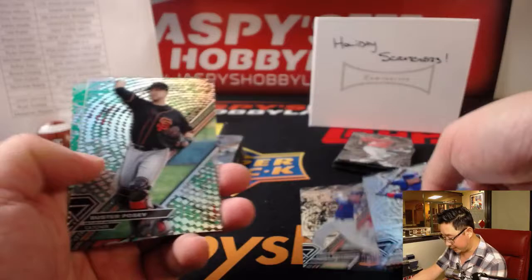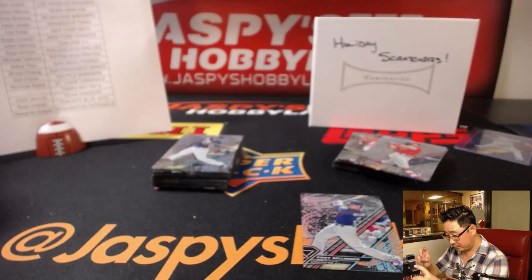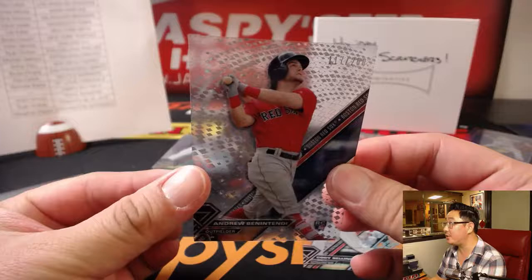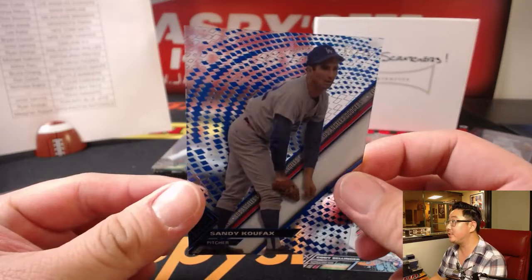Nice Cody Bellinger for DC. And we got a Trey Turner for the Nationals and Megan. 96 out of 99, the speedster, speedy Trey Turner. There's the Andrew Benintendi out of 250. That'll go nicely with the autograph that Mark got earlier. And a nice blue parallel for the boys in blue for DC.